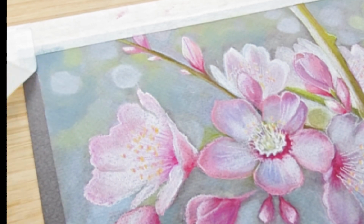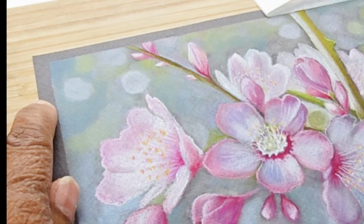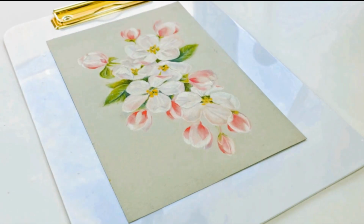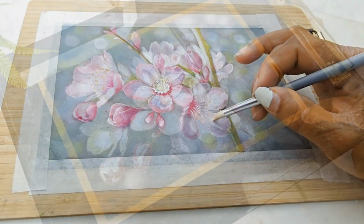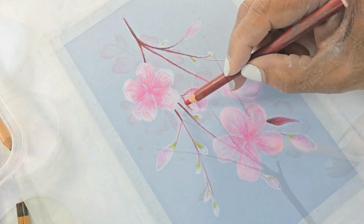Just look at what can happen when you draw the same thing over and over again. The results can be amazing. Welcome back. This is my fourth video in my Sakura Cherry Blossom series. This time we're going for the dramatic and the dreamlike. I'll be using a reference image with strong chiaroscuro, strong light and dark.